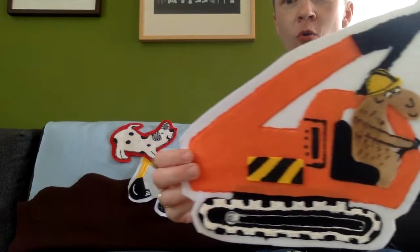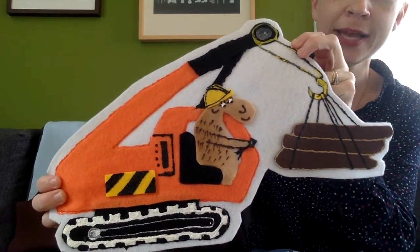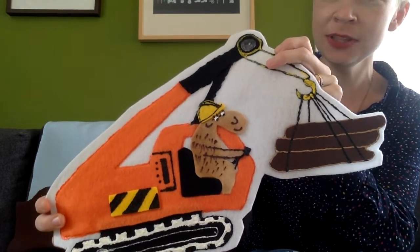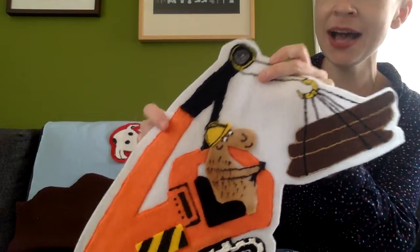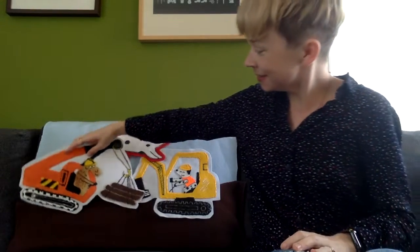Then he heard another sound. Brum, brum, wee. Brum, brum, wee. Oh, what's that noise? It really made me jump. Oh, my gosh. It's a camel in a crane. She's picking up the logs, then lifting them up high. Brum, brum, wee. Oh, wow.